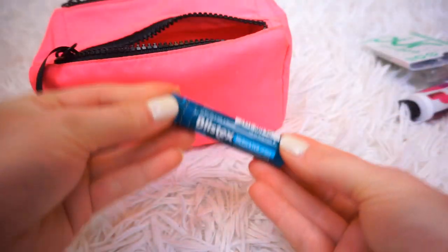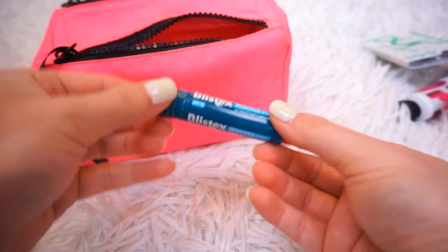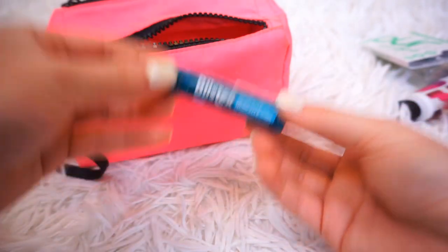And I always need lip balm. This is my absolute favorite. Blistex. I love Blistex and Aquaphor, so I always have these. These are literally everywhere around my house and my car too.